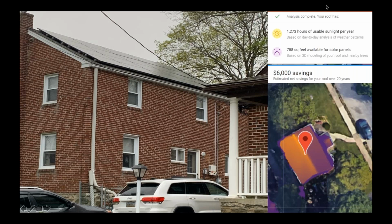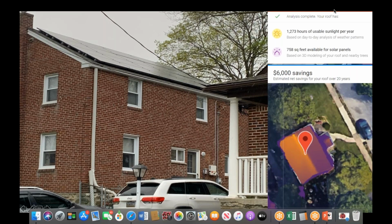Hi, my name is Melissa Romano. I am also a Havertown resident. I am a member of the Environmental Committee here in Havertown and also a member of Havertown Community Action Network, HCAN. I went through the Solarize process last year in 2019 to obtain my solar panels.